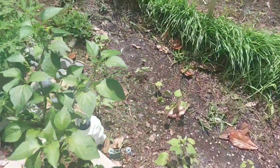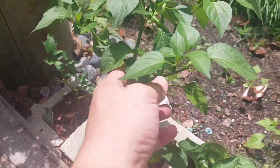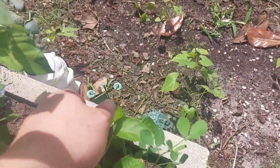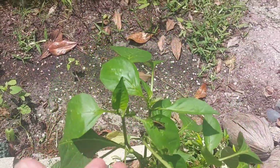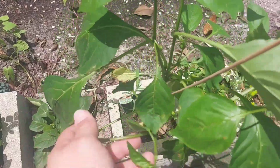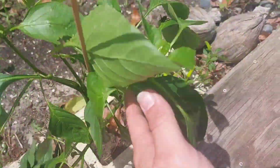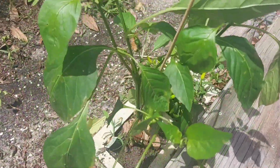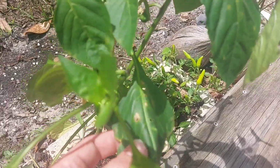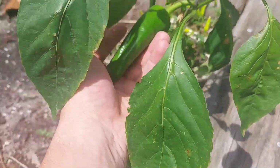We did some trimming, but you can still see the red one that we had there is gone. I got this nice bell pepper here. These freaking grasshoppers, get the heck out of here, man. Pests. Trying to eat my peppers. That's what that's from, those grasshoppers. Oh yes, nice big pepper.